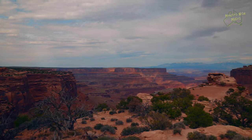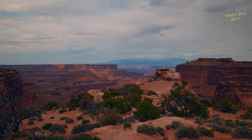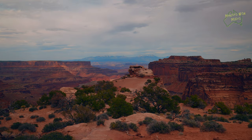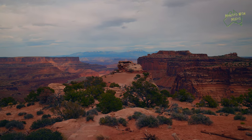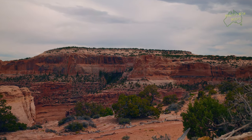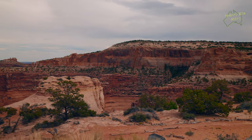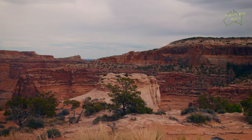The breathtaking vistas of the Canyonlands left me in awe. I was completely unprepared for the immense scale of this place. The awe-inspiring cliffs and the expansive desert vistas seemed to stretch on for endless miles. It was a landscape unlike anything I'd ever encountered in my life.